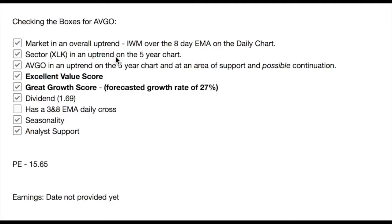We note that it's in an uptrend and showing strength on the 5-year chart. We looked at the chart for AVGO in an uptrend on the 5-year chart. It's been consolidating and in an area of possible price strength and continuation. It's got an excellent value score. It's got a great growth score with a forecasted earnings growth rate of 27%. It pays a 1.69% dividend. We've got that checked. We don't have this checked because it has not triggered yet. It's still early. It's got seasonality in its favor, analyst support, current PE of 15.65, and they have not announced an earnings date yet.